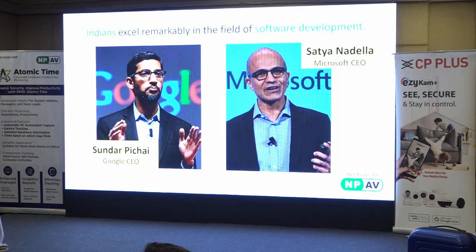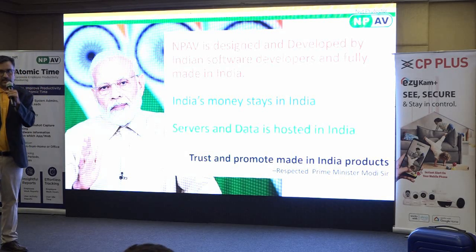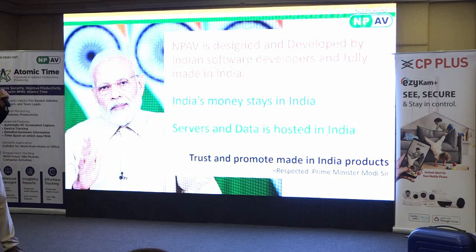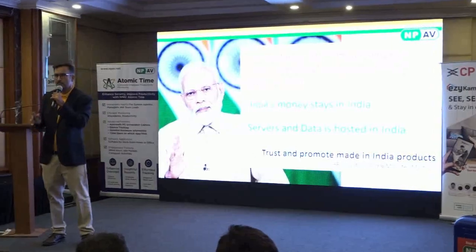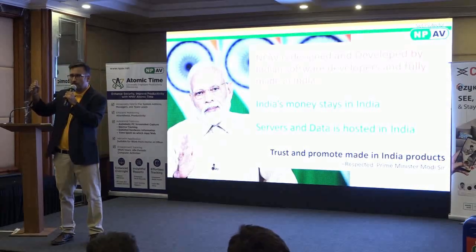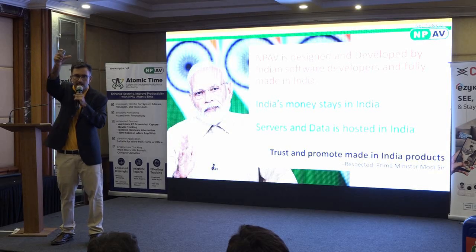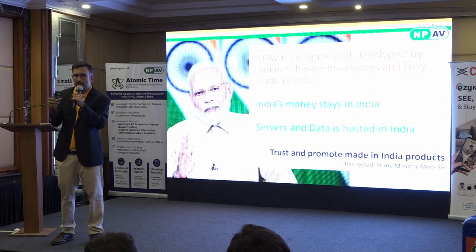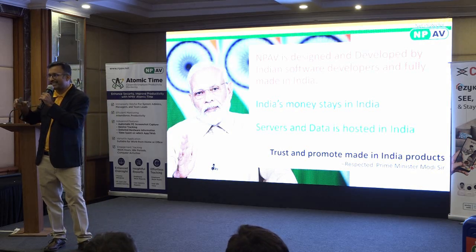So whatever investment you are doing for Net Protector or whatever purchase you are doing, the money stays in India. And one more important aspect is there, that like Modi ji has said that India should rely on Indian products. And second most important thing is that all the servers of Net Protector are hosted inside India. So imagine that you're selling a product to some corporate customer or some government customer, and the data is going to some US or Russian servers, right? So those people are going to have access to all the data of your corporate customers or critical infrastructure.